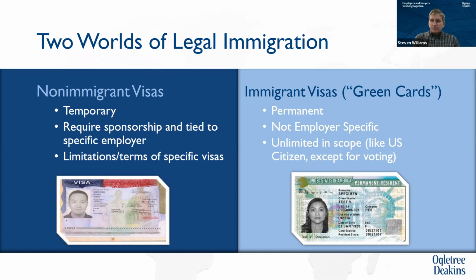Immigrant visas usually run in parallel to the non-immigrant process when we're trying to get a green card. But once you get the green card, it's permanent. They can remain a permanent resident forever. They never have to become a citizen. They don't even technically have to renew their green card, and they still would be considered a permanent resident.